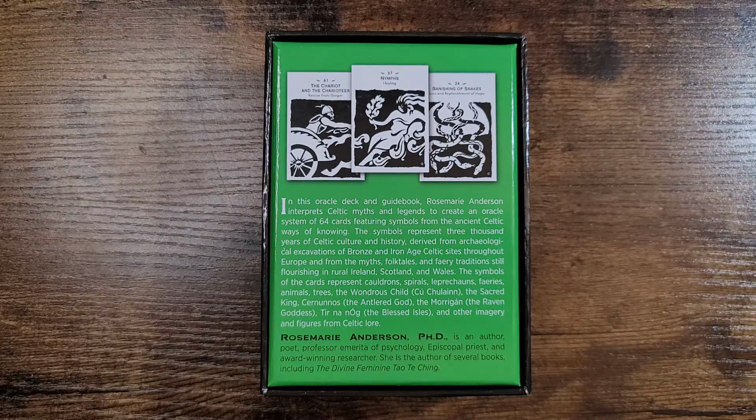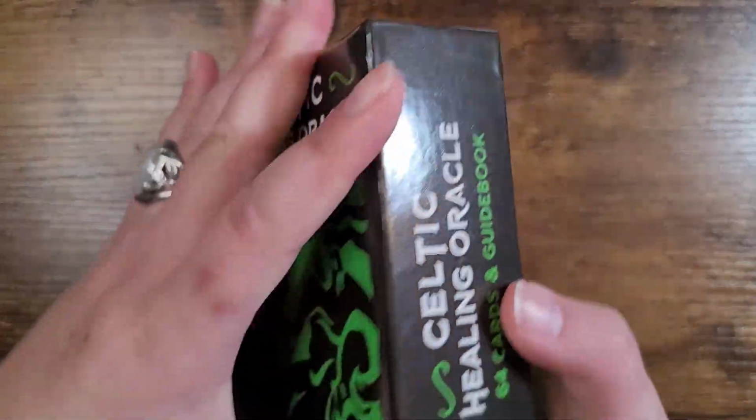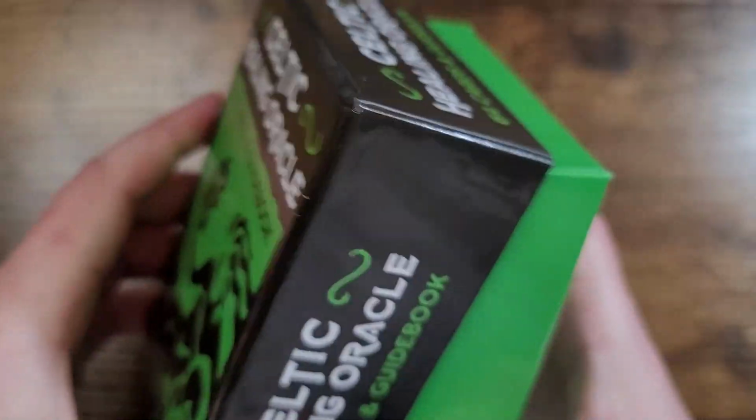The symbols of the cards represent cauldrons, spirals, leprechauns, fairies, animals, trees, the wondrous child, the sacred king, Cernunnos, the antlered god, the Morrigan, the raven goddess, Tir na nOg, the blessed isles, and other imagery and figures from Celtic lore. All right, let's get into it.